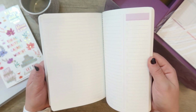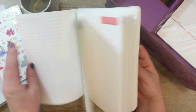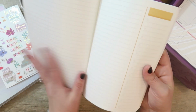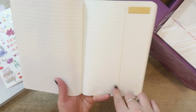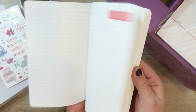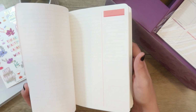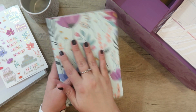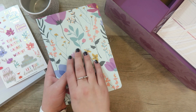I have zero idea what I'm gonna use it for, but I feel like there's a lot of things you could do with this. You could meal plan and put your grocery list here. You could use it as a daily planner and make this be the hours, and this is a bunch of notes pages. That could work really well for work. There's a lot of really cool ways to use this. This was the other item that I was hoping would come to the shop with different covers. I was hoping that just the version with this cover would be exclusive to the surprise box.